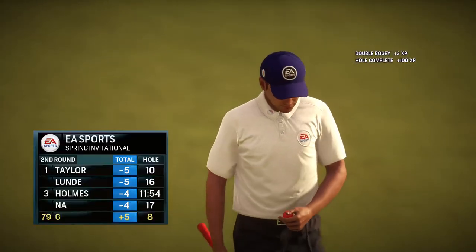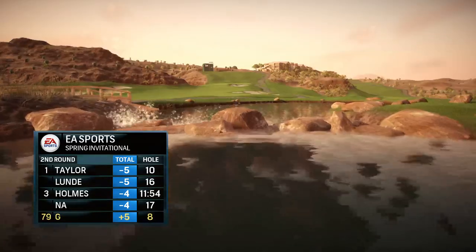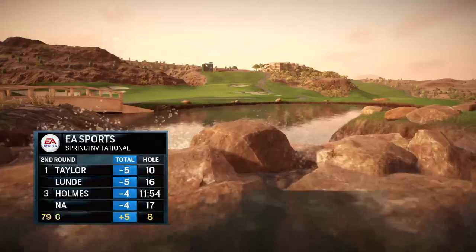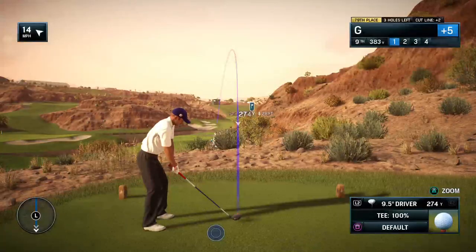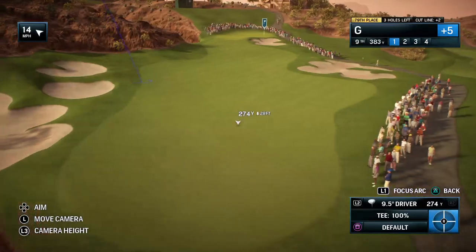Frank, how do you explain what we saw here? It's a mess. It's probably the easiest way to put it. This case of anything that could go wrong, not just probably, it did.